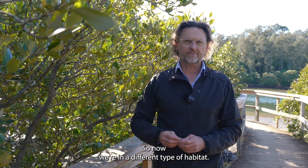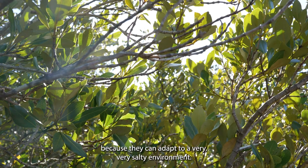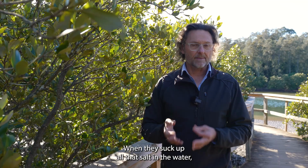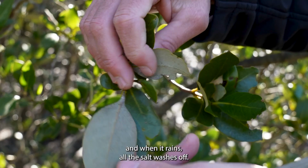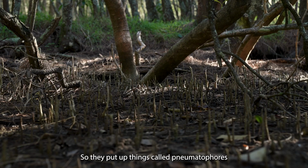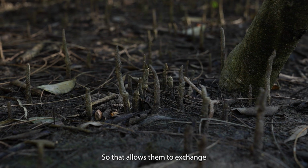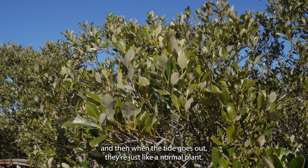So now we're in a different type of habitat. This is a mangrove habitat. So mangroves are very special because they can adapt to a very, very salty environment. Not a lot of plants can do that. When they suck up all that salt in the water, they pretty well just sweat it out through their leaves. And when it rains, all the salt washes off. The other clever thing that they can do is that they can breathe when the tide comes up. So they put up things called pneumatophores, and they're these spiky things you can see down in there. So that allows them to exchange oxygen or breathe when they're underwater. And then when the tide goes out, they're just like a normal plant.